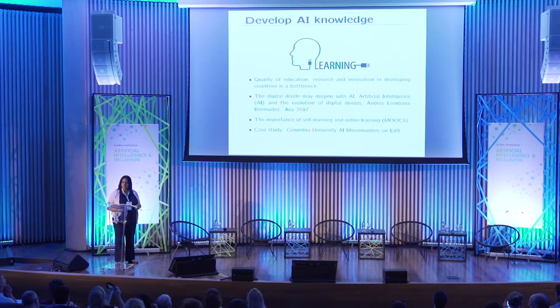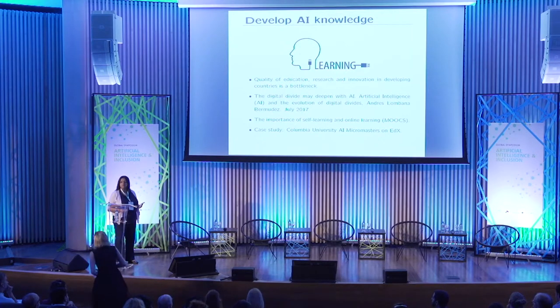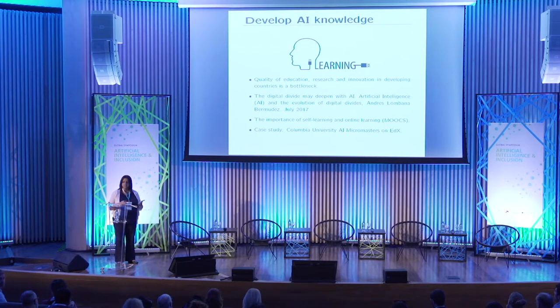So first of all, develop AI knowledge. The problem in developing countries, for example, in terms of education, is that the quality of education, research, and innovation is a bottleneck. People don't have access to education in AI. The digital divide was discussed in the paper from Andres Lambana, July 2017, which discusses how the digital divide will evolve from the world of the internet to the digital divide of AI. And this would actually involve different levels of divide. The first one being access to infrastructures and access to machines.